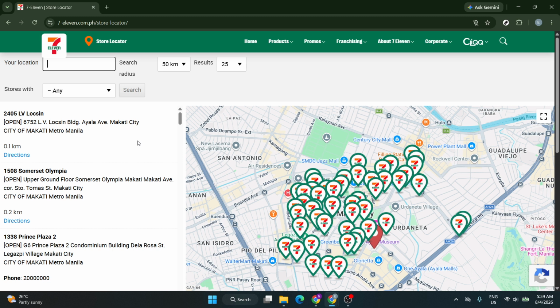This page will usually display a list of active store addresses, often grouped by city. That's useful if you already know the general area you want to search in, because you can quickly scan nearby cities or neighborhoods and compare locations without having to open multiple pages.